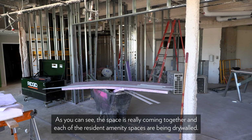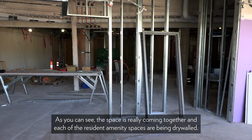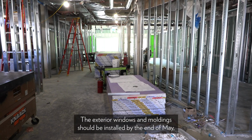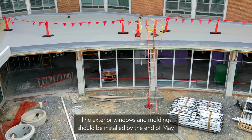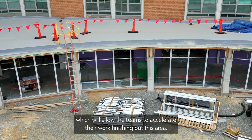As you can see, the spaces are really coming together, and each of the resident amenity spaces are being drywalled. The exterior windows and moldings should be installed by the end of May, which will allow the teams to accelerate their work finishing out the area.